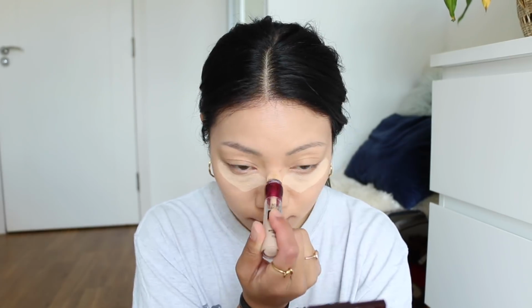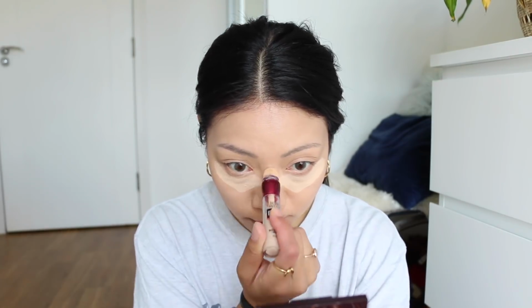I'm going to go in with some concealer under my eyes, and I'm using the Maybelline Eraser in Light, and it's this one. Been using this one for years now. Kind of go off it and then come back to it, and then go off it, come back to it. But I've really been liking it because it's not too thick, but the coverage is great. So I just put that underneath my eyes and down the centre of my nose, like so.